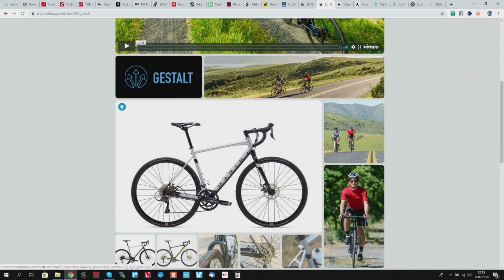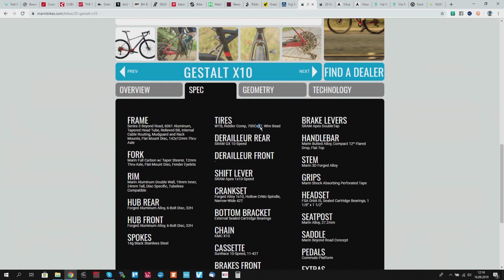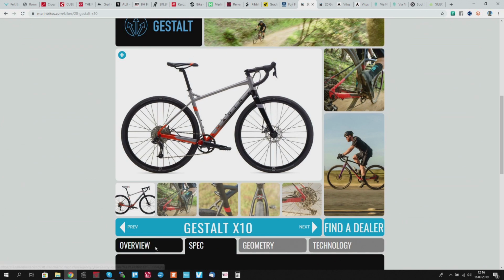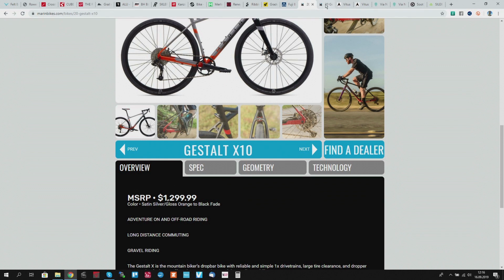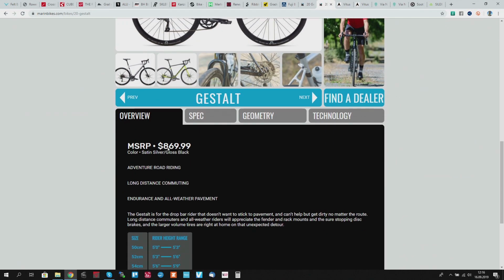The geometry is cool. I mean, the geometry on most of these bikes will be just okay. I would be comparing the geometry of all of these bikes to the Merida Silex I'm going to show you at the end, because it is really well made for the gravel riding. Gestalt X has bigger tire clearance, and it already comes with 37C tires, but this is the $1,300 bike, and the Gestalt, the basic one, is just $870.